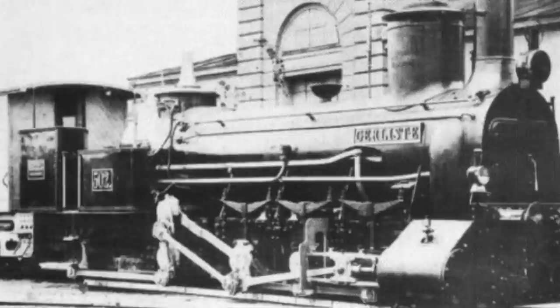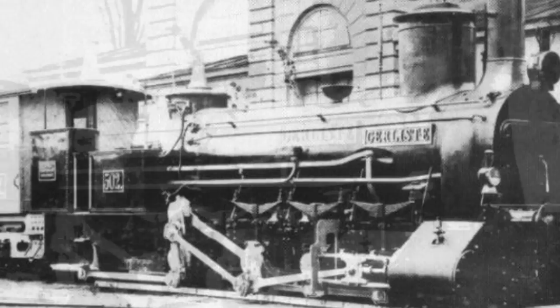None of the Fink locomotives were considered satisfactory, like, at all. And the bizarre system wasn't even their only problem. See, there was another issue. Since these were basically tank engines, they kind of had a problem where as they consumed coal and water, it reduced their adhesion weight on the rails.